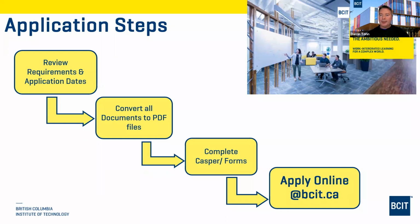And regarding the application process, you will firstly review all the entrance requirements and application processing dates. You'll then upgrade if necessary, and BCIT does offer upgrade courses in many subjects, and program advising can help assist you with this. Ensure that when you apply online that you have all of your required documents, such as transcripts, ready to scan and upload as PDF files, and BCIT.ca/admission will guide you through the step-by-step application process.